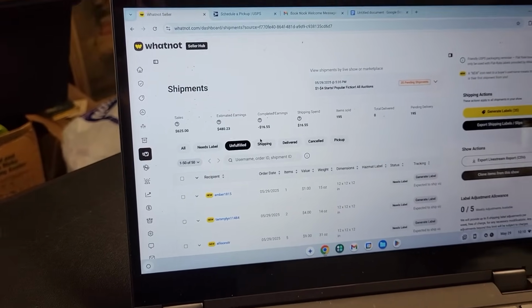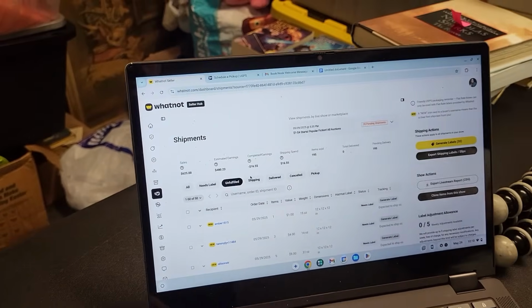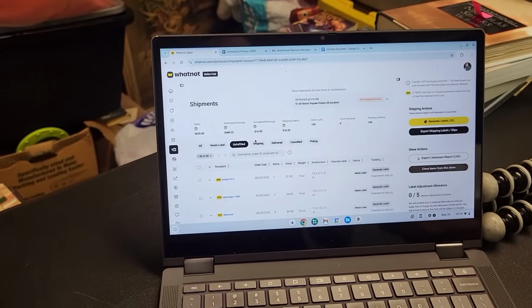And y'all, doing $1, $2, $3, $4, $5 and up starts made a world of a difference. I genuinely enjoyed doing the $1 starts. I thought it was fun, but I was selling a lot of books that I could sell for $3, $4, and $5 for $1. And it just was not worth it to me. Didn't make sense.